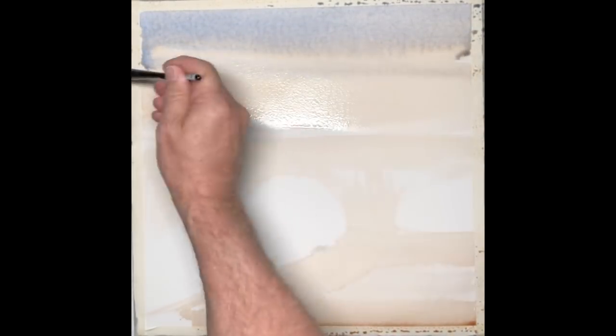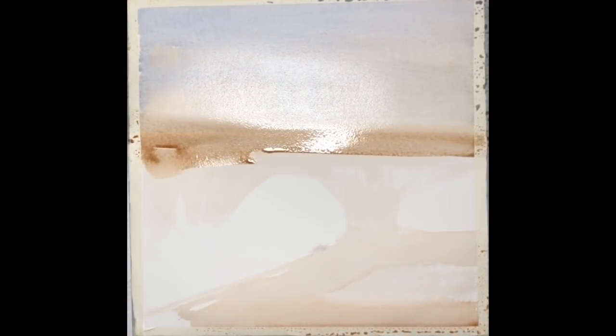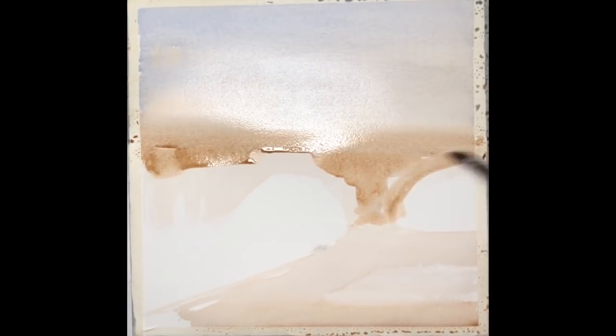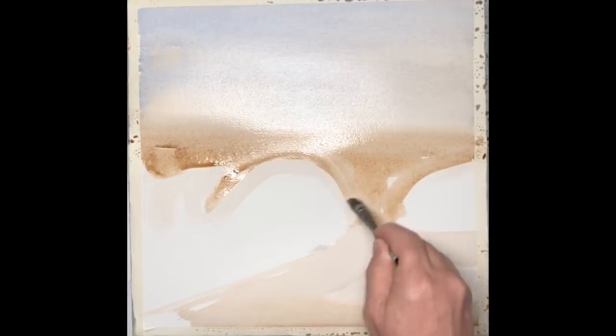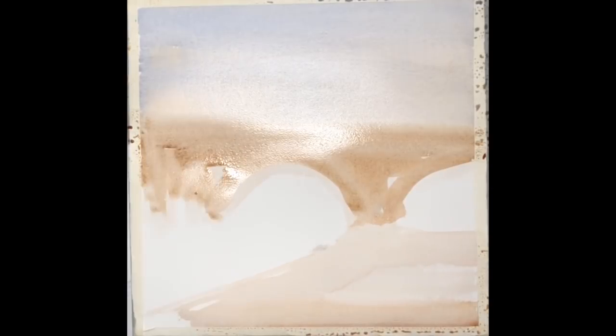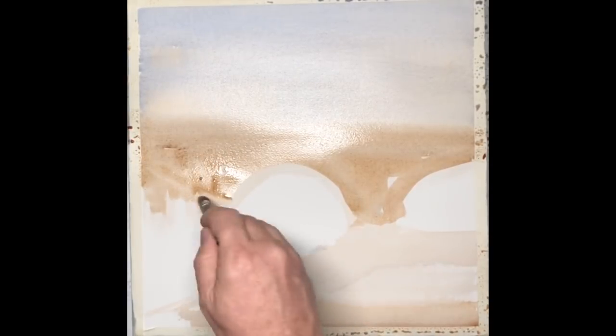You see me starting in the same way with the burnt sienna, very highly diluted, stating the big shapes first of the walkway, the bridge, and even up into the sky. While that sky is wet, however, I'm dropping in a good amount of cobalt blue, and you can see it drifting downward, giving us a little bit of a transition in the sky from a bluer aspect to a warmer aspect. And this will be repeated in some of the other shapes.